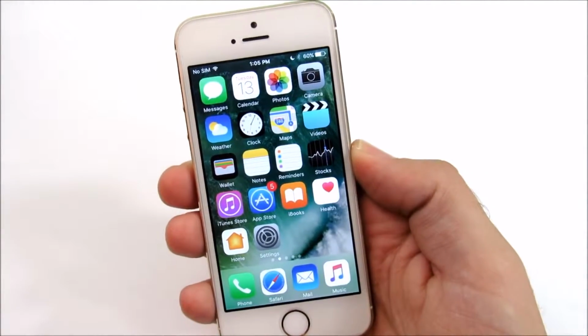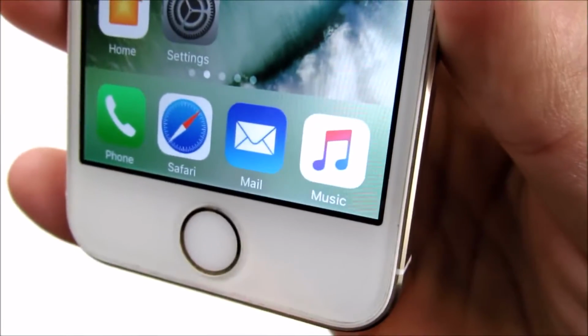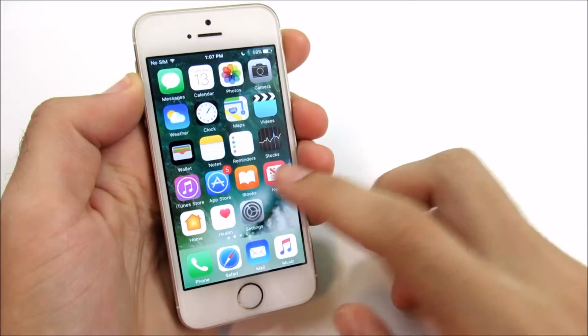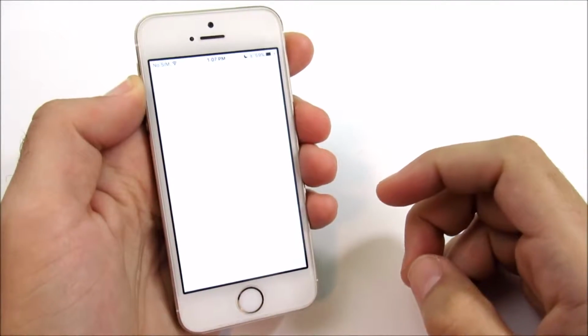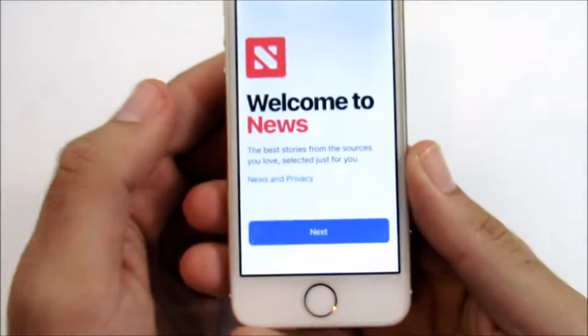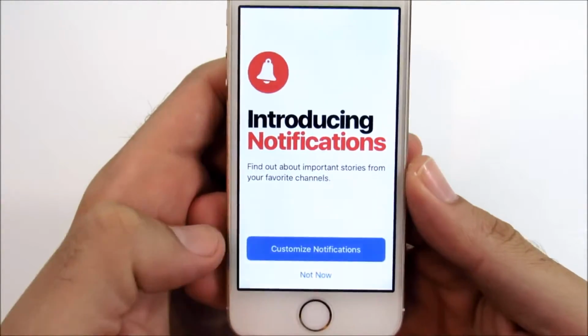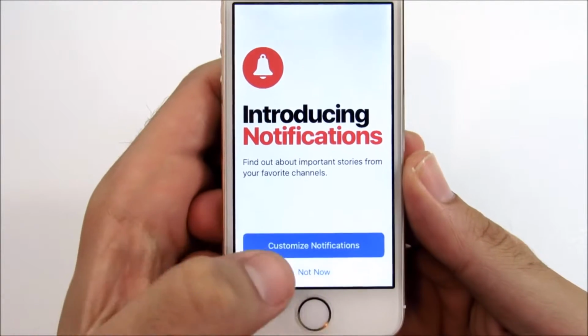I think you're really going to enjoy what iOS 10 has to offer here on the music application for your 5S. So welcome to the news application here on iOS 10 for your iPhone 5S. You do get quite a few updates. You get a new design with bold typography, vibrant colors, and distinct sections that make it easy for you to see specific topics that you are looking for.